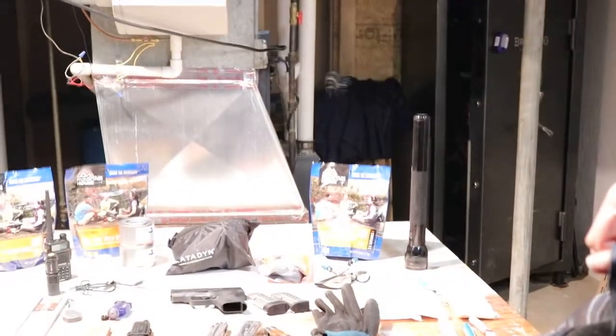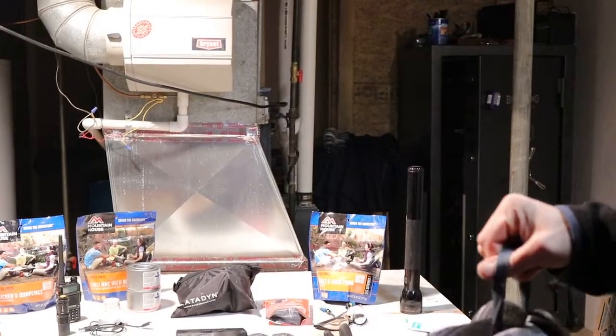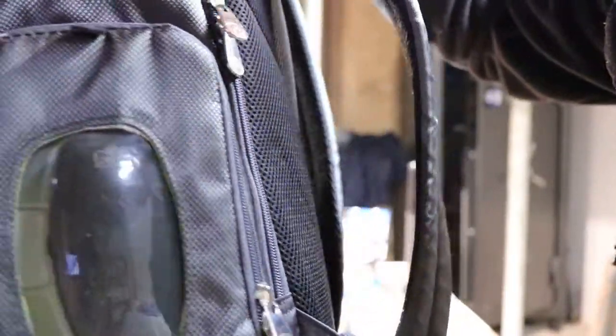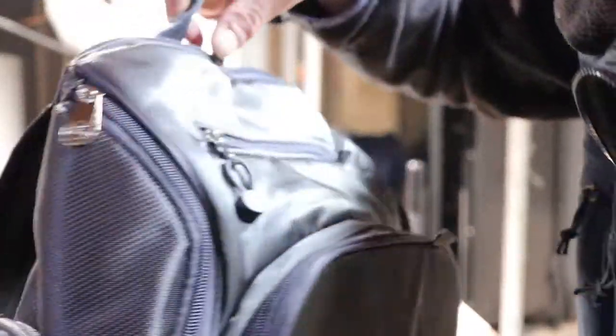You can get this backpack at any Babies R Us. Look at this. This looks like you wouldn't find anything in it of any value. And you know what it is? It's a diaper bag. And it works great.